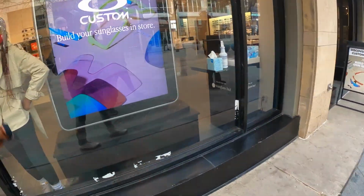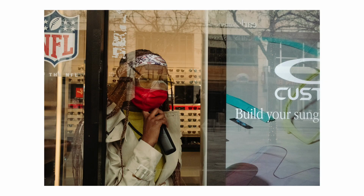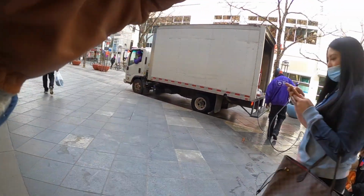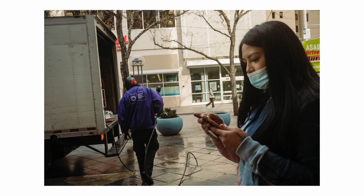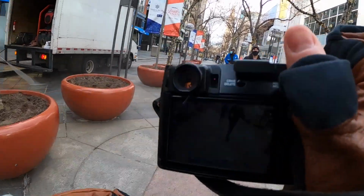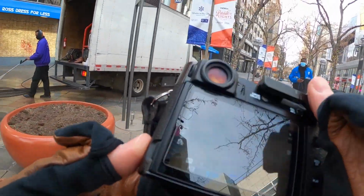This was a girl in the window. I thought she was a mannequin, but she sort of posed afterwards. It was kind of funny. These guys were pressure washing the street. I've never seen that before. So I tried to take some pictures of it. It's kind of interesting looking.